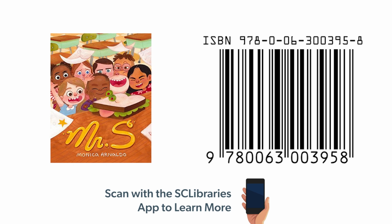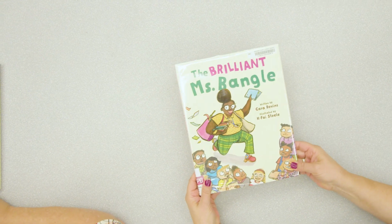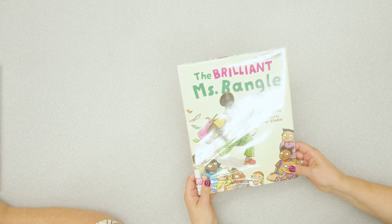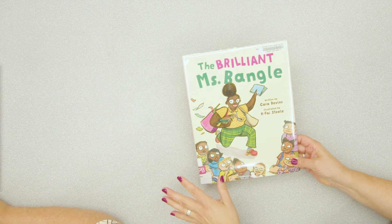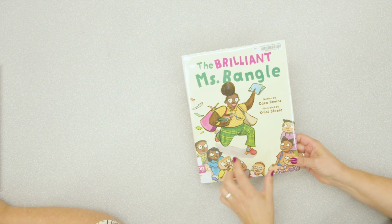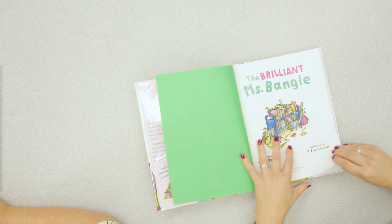Okay. We've got another great first day of school book. Yes. The brilliant Ms. Bangle. I'm trying to hold that up so you can see. So right off, I love the energy of this cover. She's running into class. She's got her art supplies. She's got her crazy plaid pants and her sunflower socks. I already love this character.